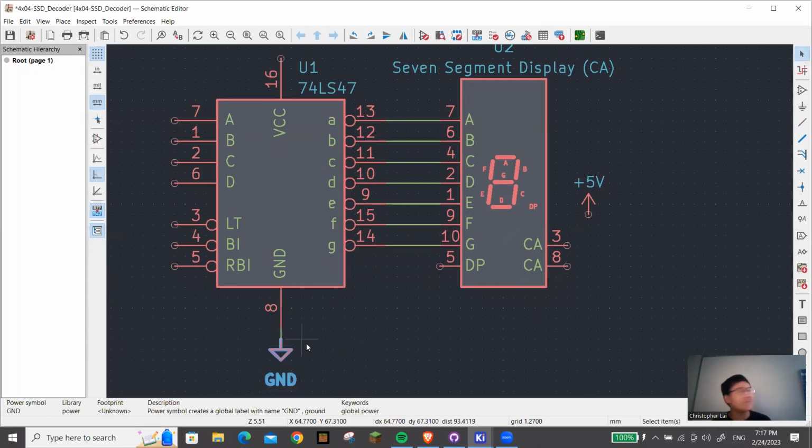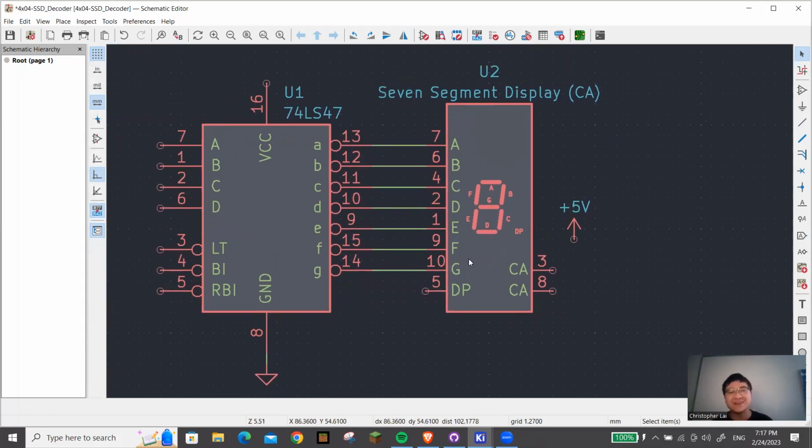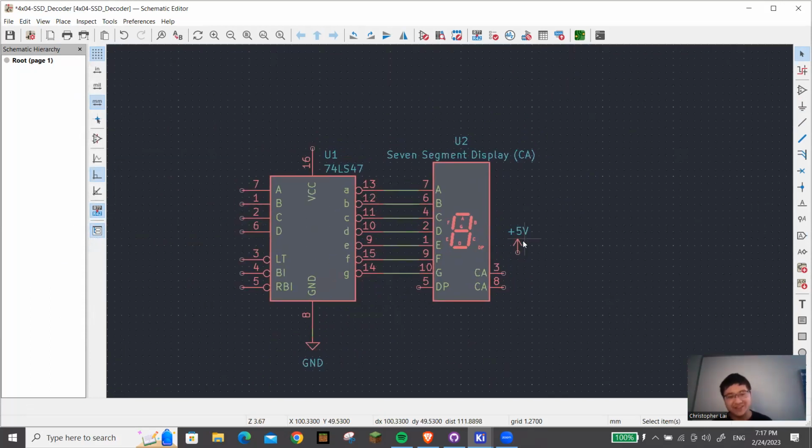So really all this is a big connect the dots game, but you just got to know what to connect the dots with. I'm also going to copy this 5 volt signal and connect this to the 5 volt pin of the 74LS47. Control C, Control V. Yes. So click on the component, Control C, Control V.